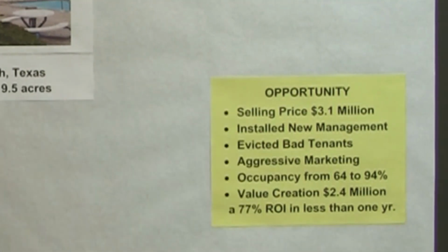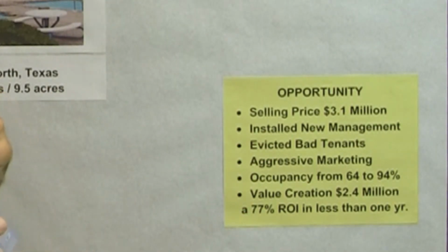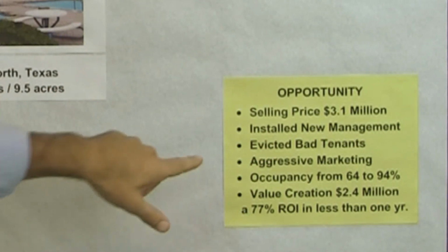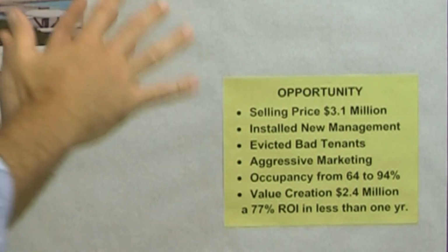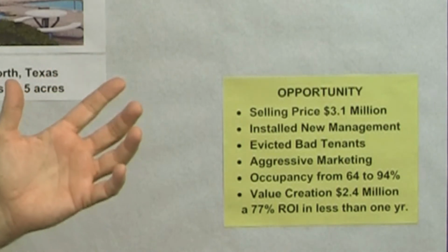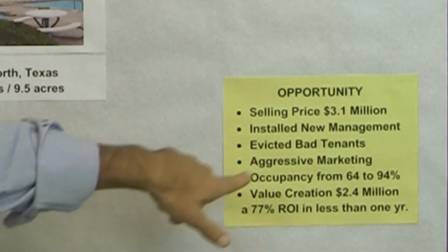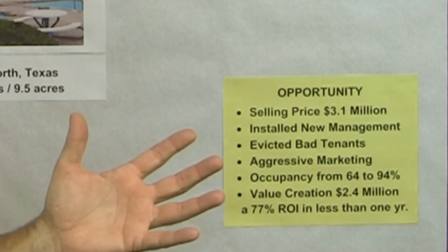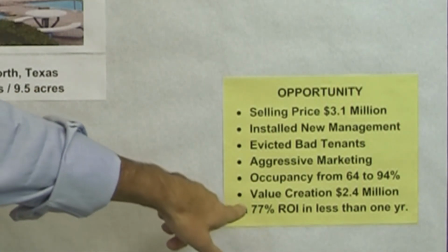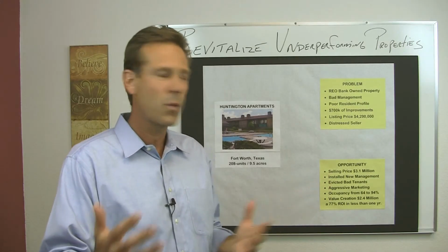He installed new management, there were a lot of bad tenants on there. He evicted them. He started an aggressive marketing campaign because of his expertise. He brought the occupancy from 64% to 94% in almost 3 months. Not bad. He created value of $2.4 million. In less than a year, he created a 77% return on investment. In less than a year. I mean, come on, that is a great investment.